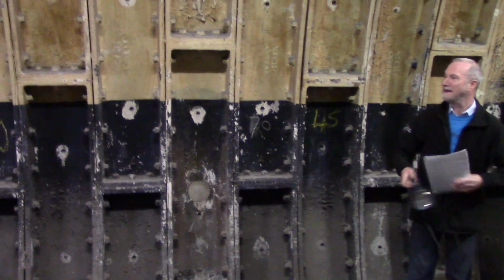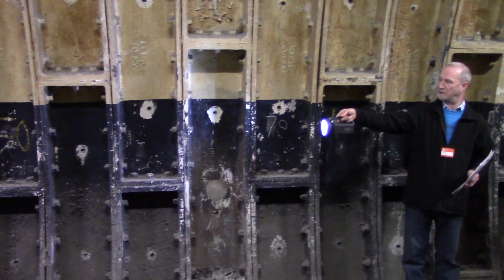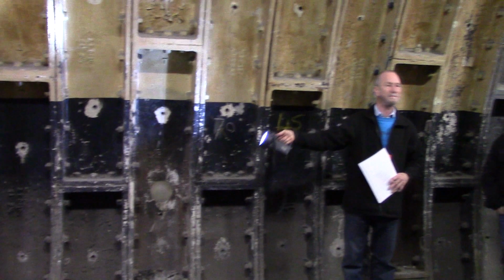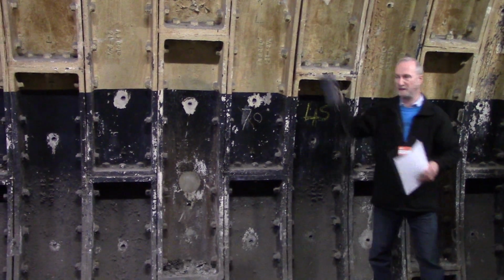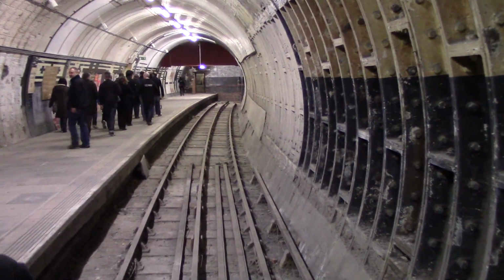So what I'm going to do is I'll split you into two groups. I will take a group at a time through that door into what remains behind there, which I'll tell you about. So if one group's don't take photos, then we'll swap over and I'll be down there. Well, work your way down the platform.